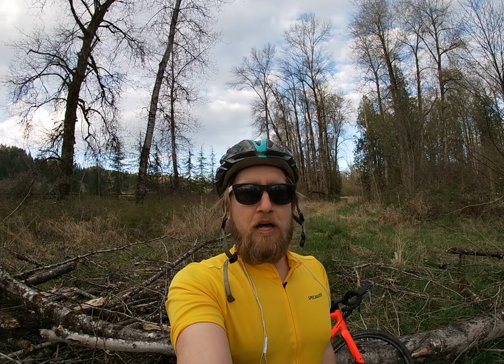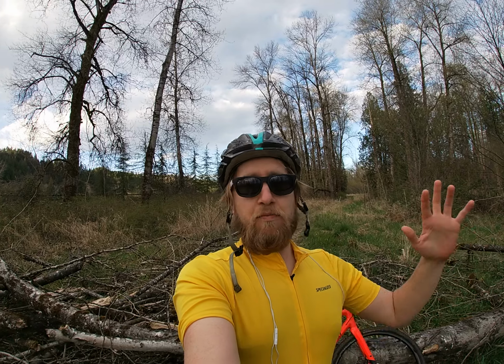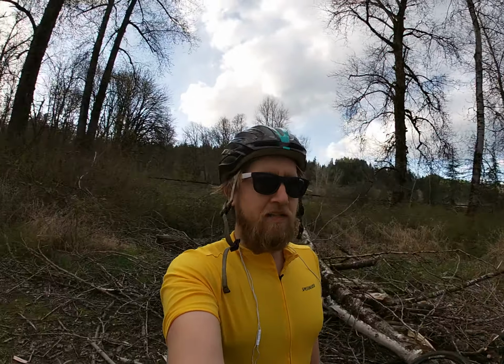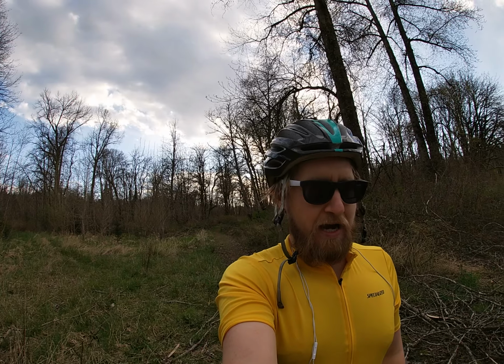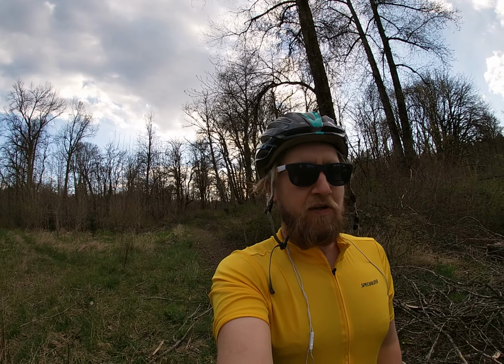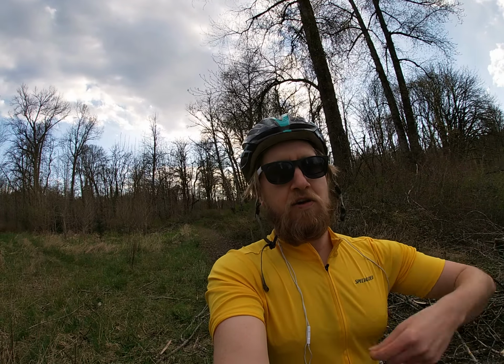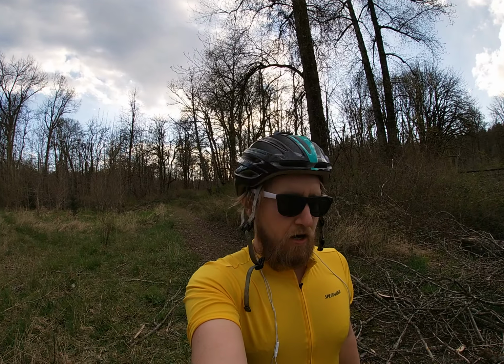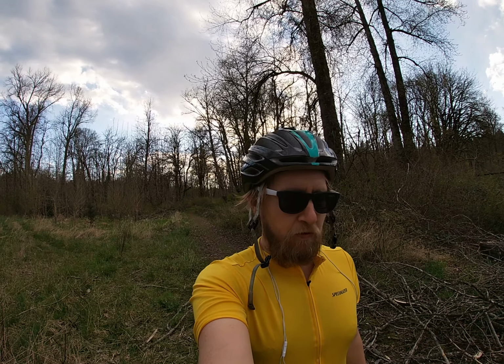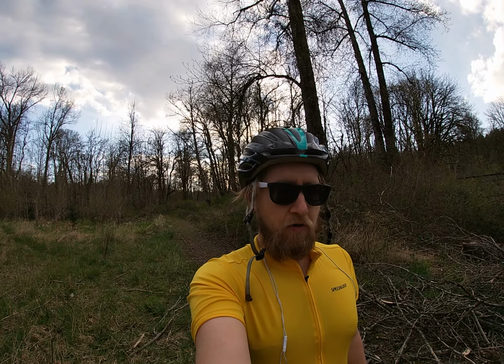Some really steep, punchy, muddy climbs were not the best, again just because having only a 32 tooth cassette in the back holds it back a little bit, so you're really having to slow your cadence down and generate a lot of force just to get moving. So again, really versatile bike.